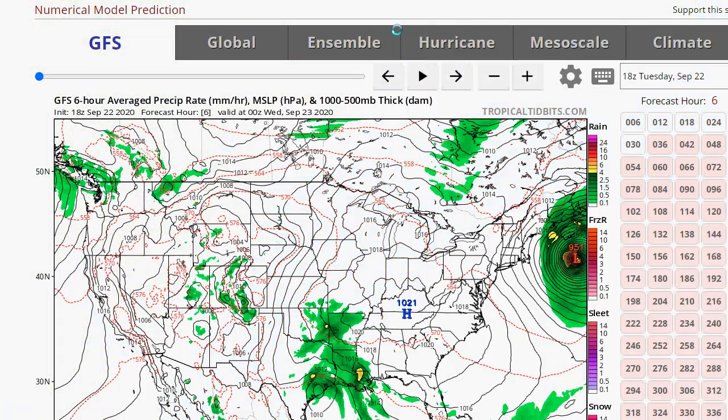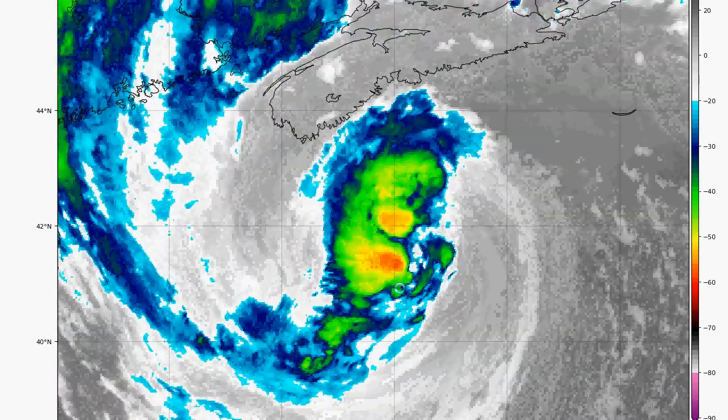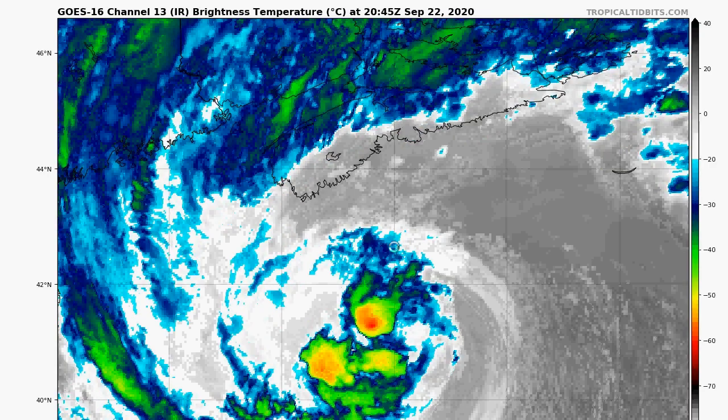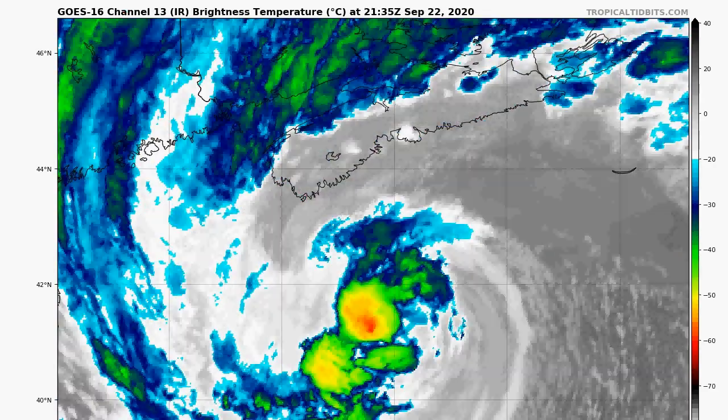Okay. So before we do that, we don't have to look at the close-up satellite image. You already kind of saw it there. We will look at this. They call this the remnants of Teddy. You can see there's not really a whole lot, so I don't want to really pull it up because there's some convection in the center there going on, but it's more of an extratropical cyclone.